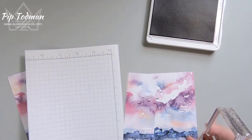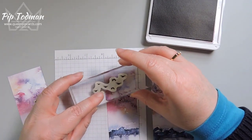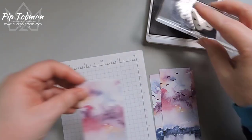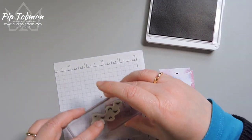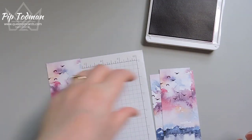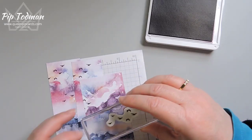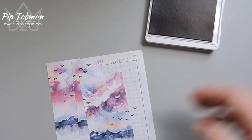I need my piece of grid paper. Come back, grid paper. Unfortunately, I've discovered that Blackberry Bliss does stain my silicone mat, which is what I used to have underneath. So just be aware of that if you have a silicone mat yourself. Pop some up there, and pop some coming down here. I don't know how much of this is going to show, but we'll put it in anyway. There we go. There's going to be a lot of birds in this sky. Loads of birds. Birds all over. There we go. Nice. Okay.